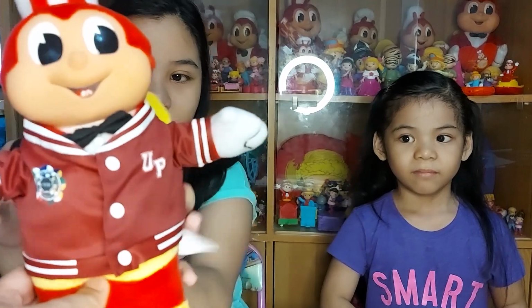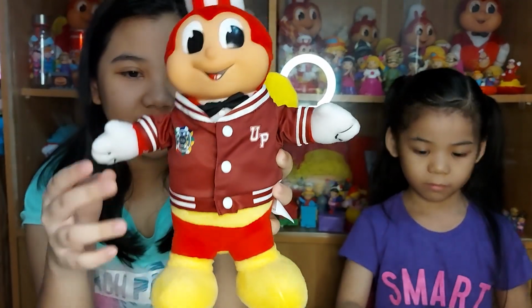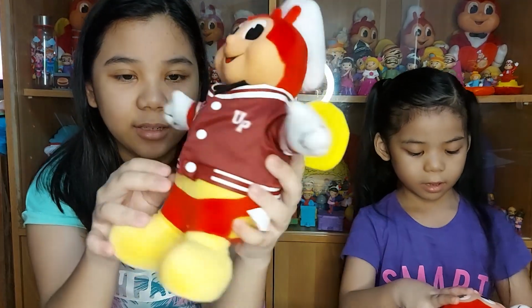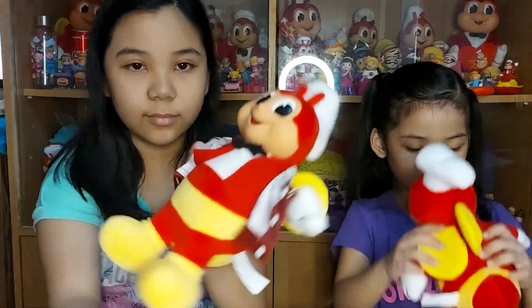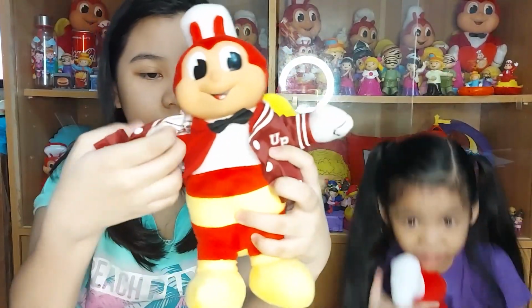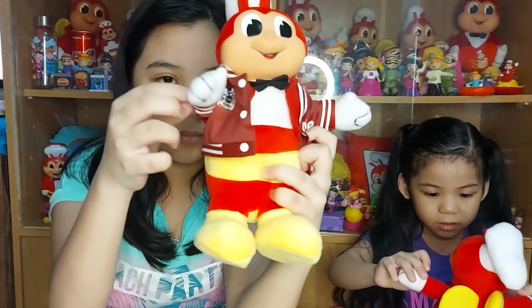It actually looks like this doll without its jacket on. So that is the UAEP limited edition Jollibee doll from last year, I think. Can you take off the jacket, Nana? So this doll is very limited. It's only available in some Jollibee stores, but I think it looks like this new one that costs 250.